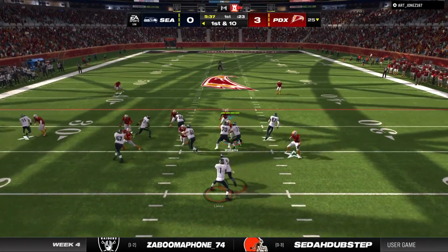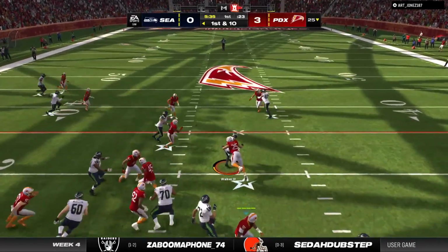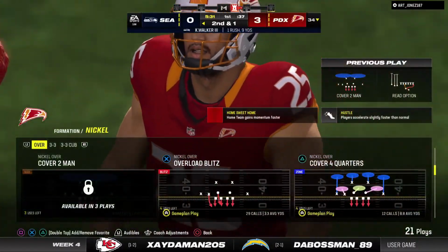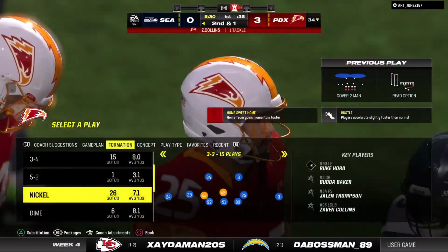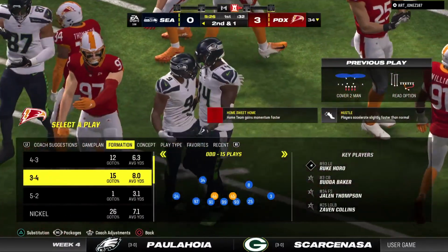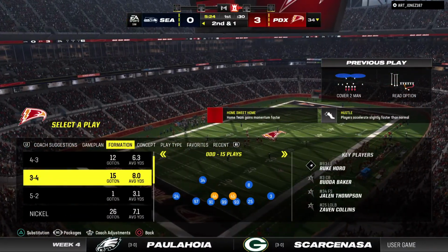Hut, hut. Here's Walker to start the drive. And this will leave him a yard short. Nice pickup of 9 yards on 1st down. This running game's so important for them, and they know that. It helped lead them to a victory last week when he was over 100 yards.